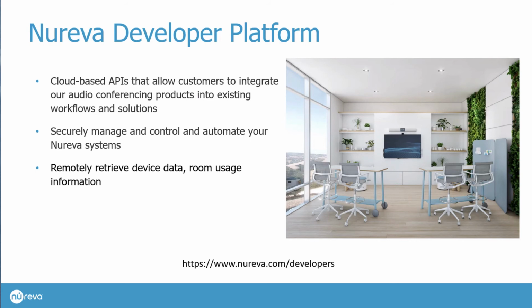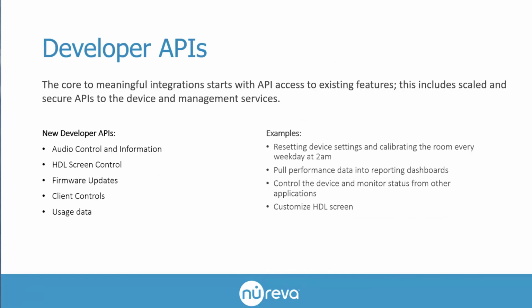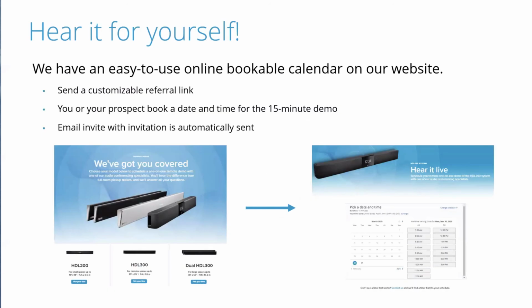We have simulated devices, so you can test them right on that page. Lots to do here as far as an API is concerned. I won't spend a lot of time on it though. Just a little bit more about what you can do there. We'll just move from there.